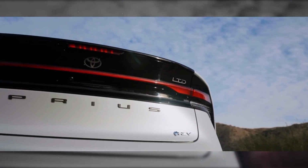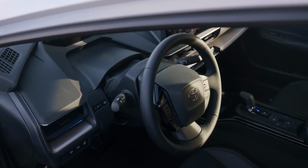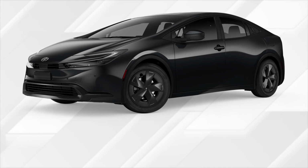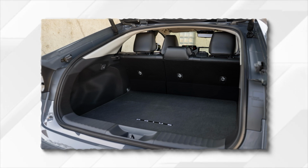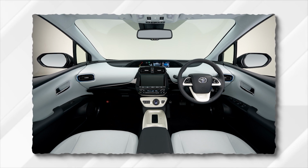The Prius is also a competent family car with decent passenger and cargo space and a pretty good interior quality. Not to mention that even the most basic variants, which start under $30,000, are pretty generous with standard equipment, especially when it comes to safety and drive assistance features.